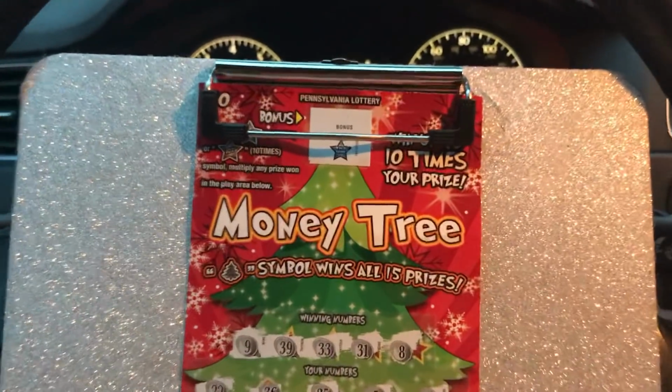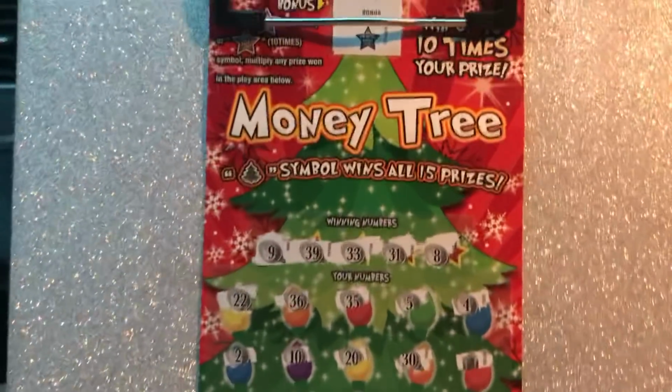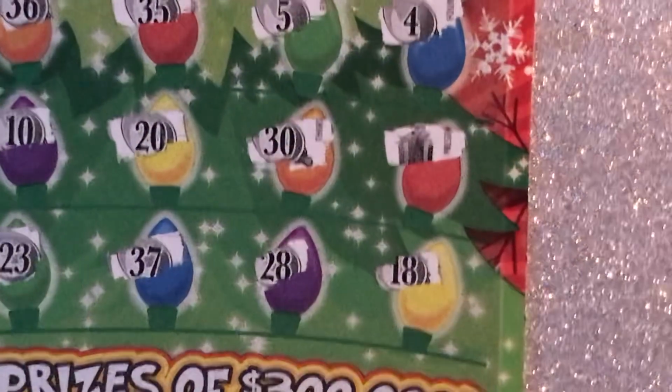So I said, give me two of those. So I took two of them, and the first one, no bonus. No matching numbers, but take a look. You got it. We got the present. So it's our first symbol find on the money tree. So that's pretty cool. And we have something fun on the back, too. I'll show you that. So let's go right in here and find out what we won on the present.